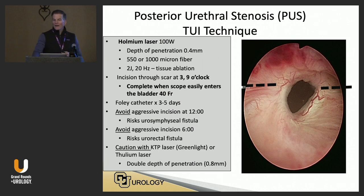So post-radical prostatectomy, I always stress to the residents and fellows to cut at 3 and 9, right? Don't cut at 6 o'clock. You got the rectum there. Don't cut at 12 o'clock. That's where the pubic bone is. So 3 and 9 o'clock is generally where we like to cut. And these are going to be deep cuts into fat. Typically, I'll use a thulium laser. I like that because it's a little faster than holmium, but certainly holmium is fine as well.